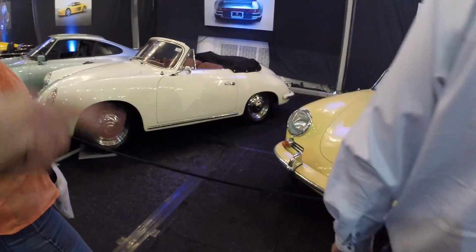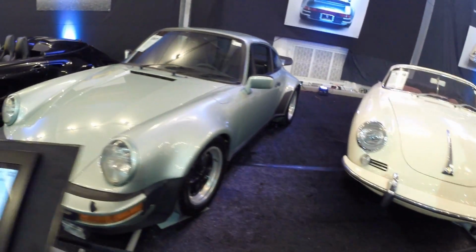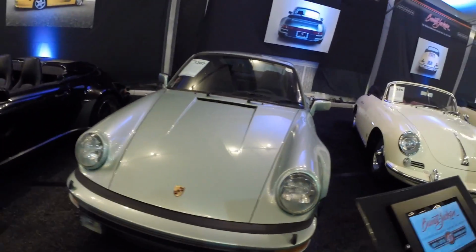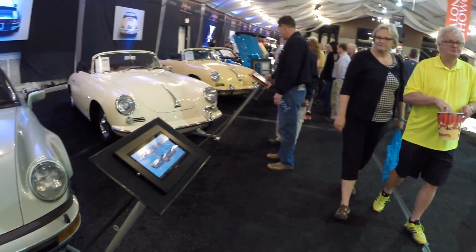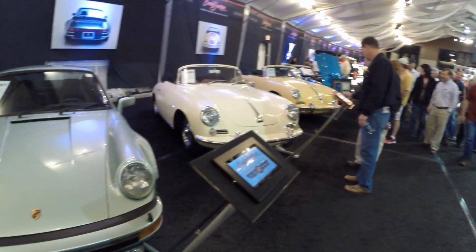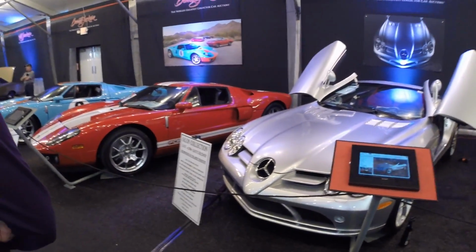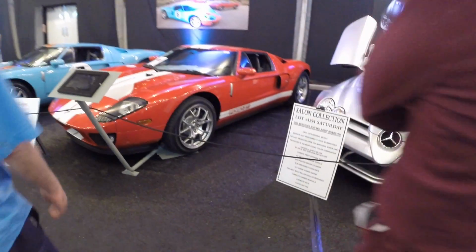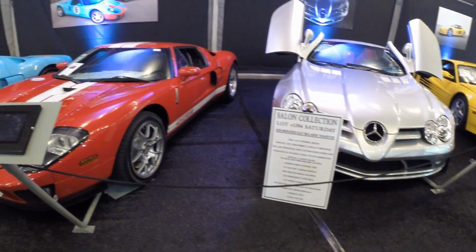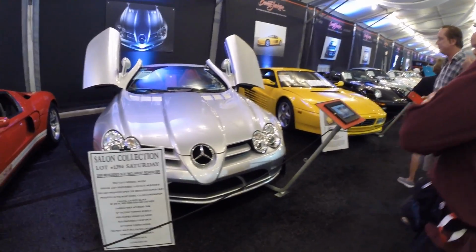Those are nice. I like those Porsches. Yeah, I like them too. I like the 912s. So these are what, 911? This is a 911? Yeah, that's a 911. Is that a 356? Is that what that's called? It sure looks like that body style, but I don't know. Ford GTs. Mercedes. Yeah, Gullwing. Yeah, those are cool.